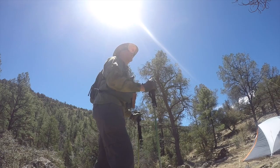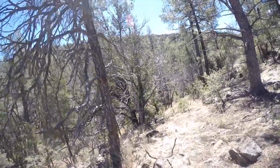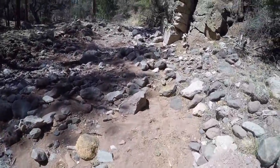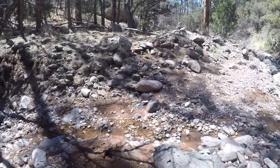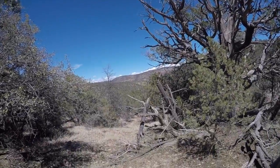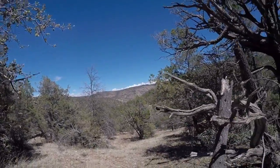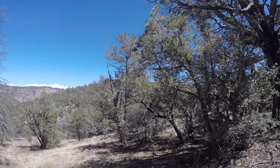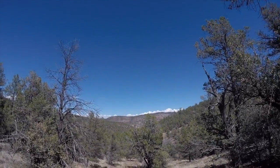I'm heading out of base camp to do a little exploration. I'll mark her up ahead. Heading down from a mountaintop back towards the trail. Nice little panoramic view of the area.